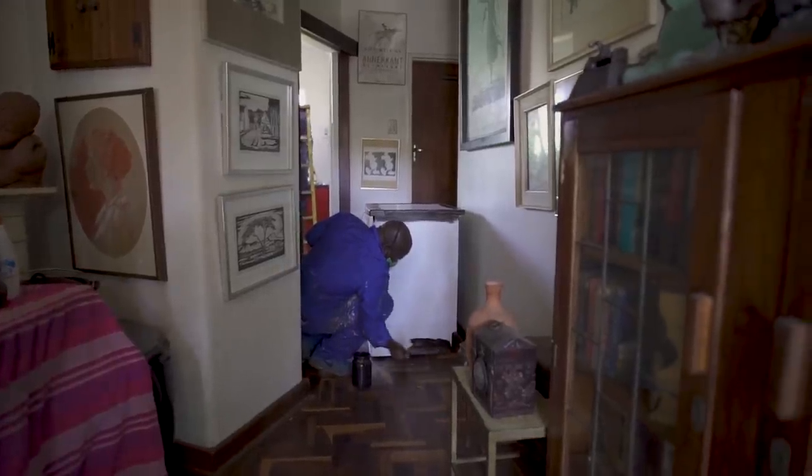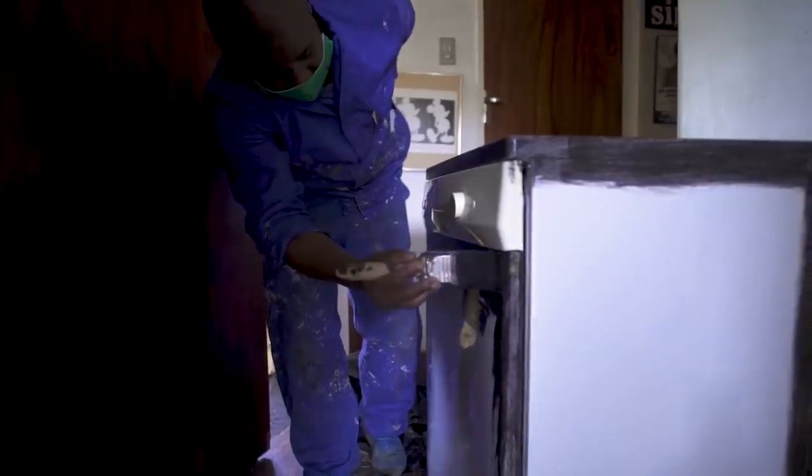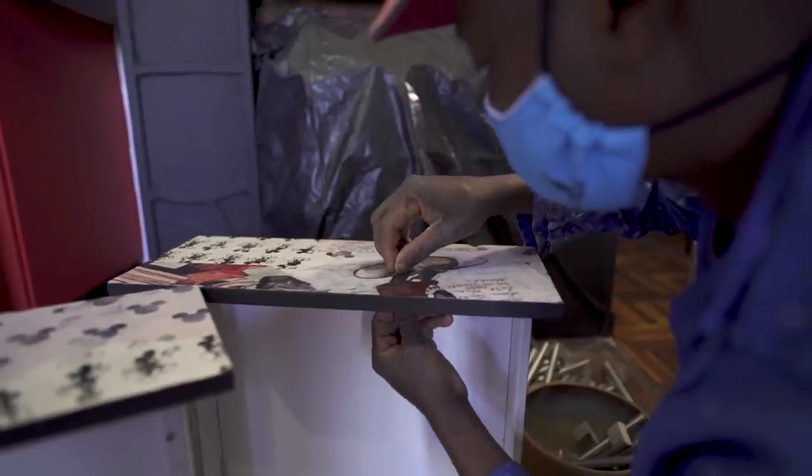Next on our to-do list was the dishwasher. And yes, you did hear right. You can use Tjhoko Paint even on a dishwasher.